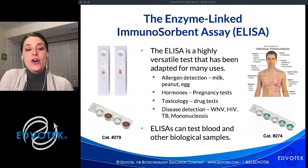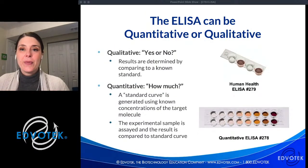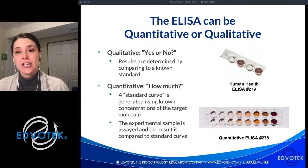Now, there are two main kinds of ELISAs. I like to think of them as quantitative or qualitative. The overarching way to think about these ELISAs is that a qualitative is a yes or no answer, and a quantitative is how much, right? A qualitative ELISA gives us a yes or no answer, and we can tell what the answer is based on comparing to a known standard.